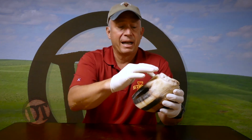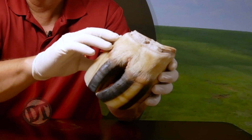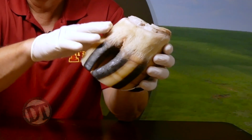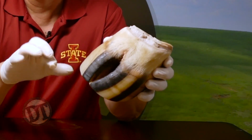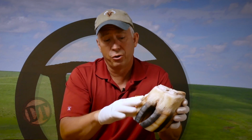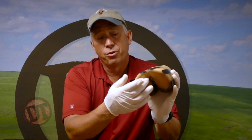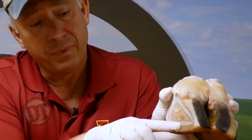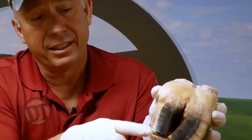This is the coronary band, the junction of the hair in the hard hoof wall. And the hoof wall grows from the coronary band down, as toes get longer, and just like our fingernails grow from the bed forward, so do hooves. On the bottom though, the sole of the hoof, it is not connected to the hoof wall.